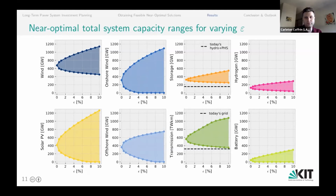The requirements of which are much more stable, meaning that they don't decrease that much when we allow a higher cost deviation from the optimum. If we finally look at the storage technologies, here hydrogen for long-term seasonal storage and battery storage for daily balancing, then we see that the long-term storage is essential for a nearly cost-optimal system, whereas the batteries do not seem to be so vital.